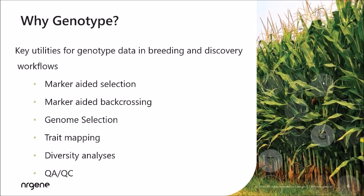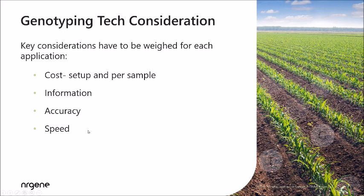And so, information content is key. In a simple segregating population, you want to balance the marker density with the recombination frequency in the population. But if you want to develop trait-associated markers, or you need to consider things like the haplotype structure or the makeup of your parent germplasm, you're going to need high-density marker information.